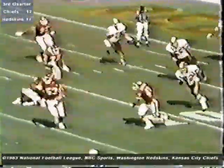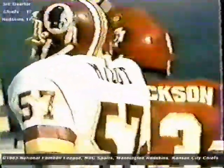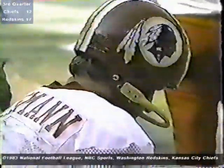Screen. Billy Jackson. Jackson to the 25, to the 30, to the 33-yard line. Good play. Anthony Washington making the tackle. So they got 15 yards back, and it'll be 2nd down and 5. Back to normal. 2nd and 5, good situation to have.